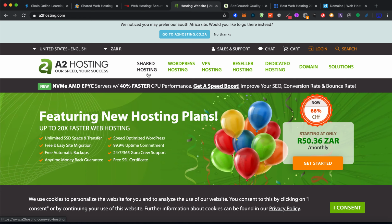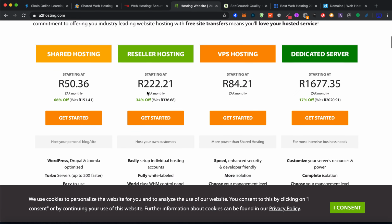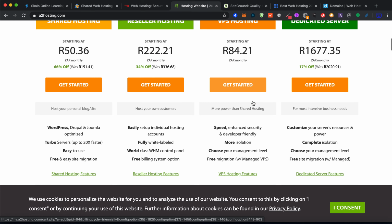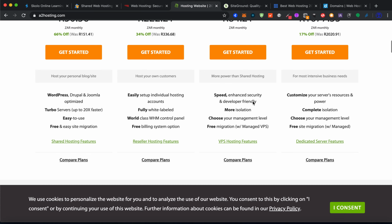A2 Hosting. Do they have a pricing? Yes, they do, and they have it in rands. Perfect for me. 50 rand, 36. That's the cheapest option they've got. 50 rand is about two point something dollars at the current exchange rate.